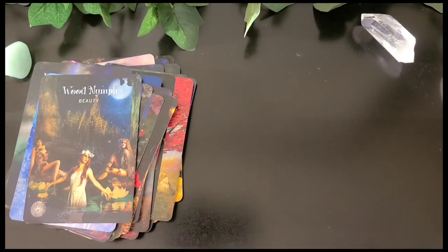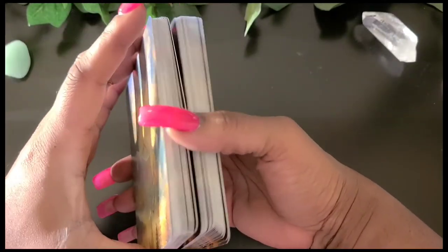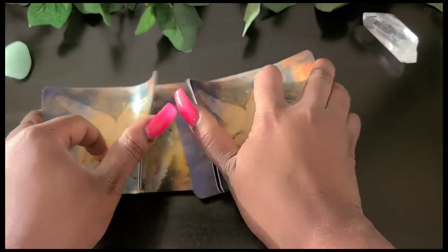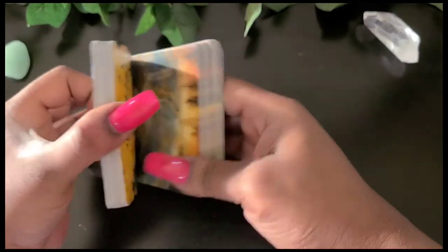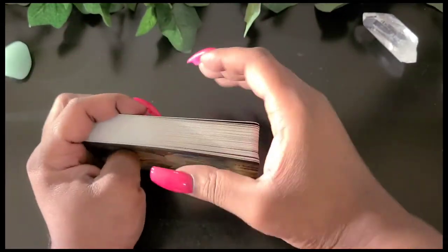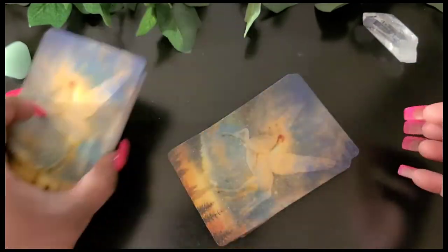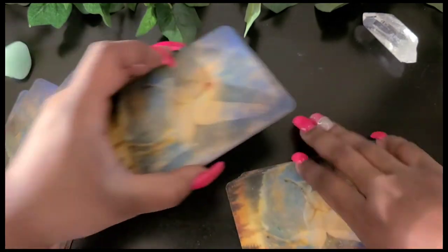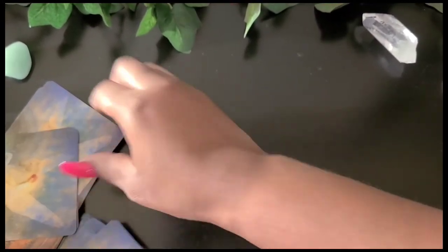Okay. And so I'm going to do a quick shuffle. Oh, they shuffle real good. I love the way they shuffle. Easy and smooth, and I just love the way they feel in my hands. Even they smell good. I like the smell of a new deck. I don't know about you guys, but I do. It smells good.